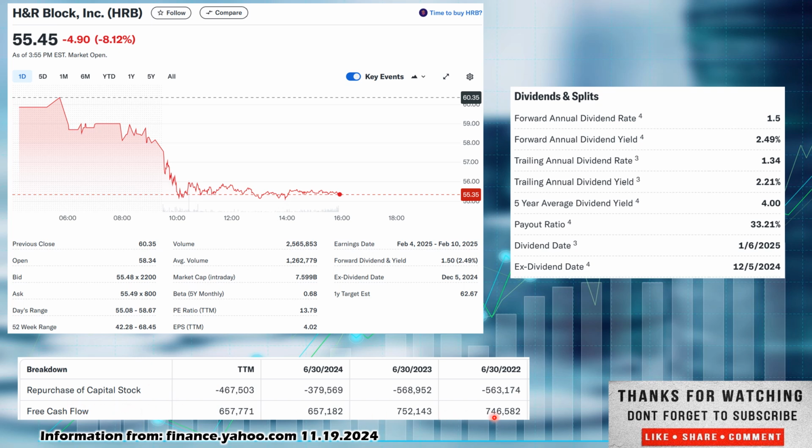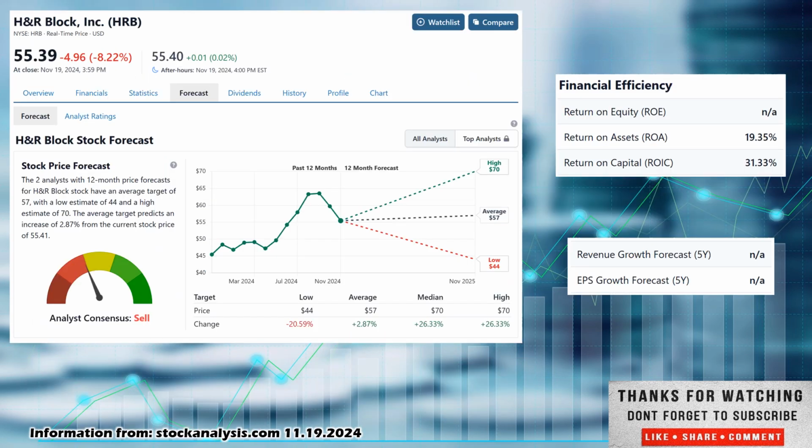But no growing free cash flow here. Definitely looks like from 2023 forward, they've definitely dropped. Not only free cash flow, but repurchase of shares as well.